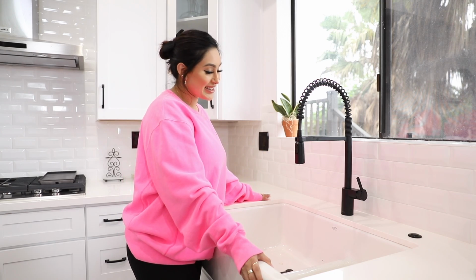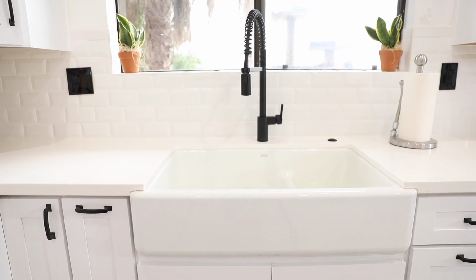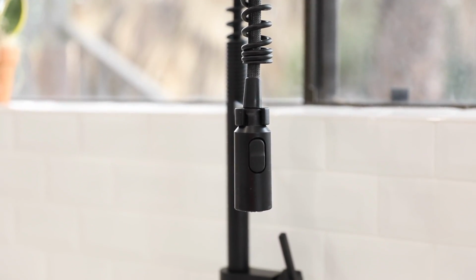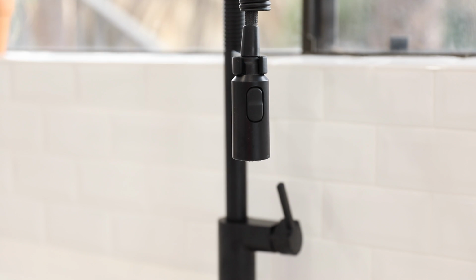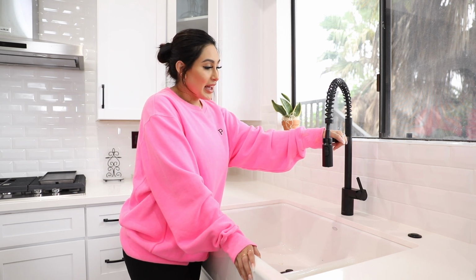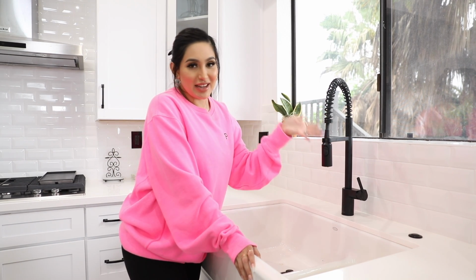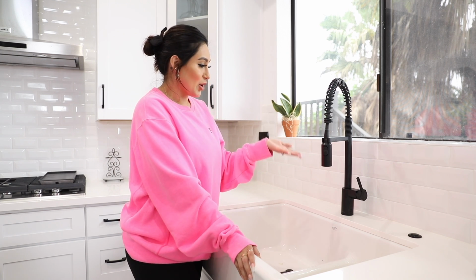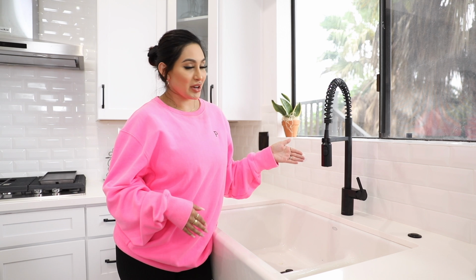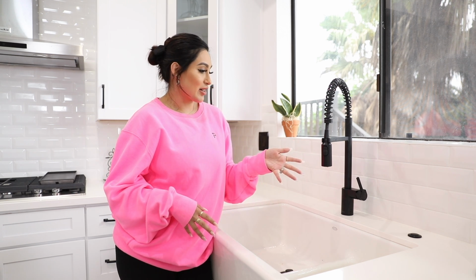As far as the sink goes, we did change the style of it. We went with this farmhouse type of sink. And then we ended up going with this matte black type of faucet. I'm not gonna lie, the first time that I ordered this, I ordered it on Build.com. I just knew that I wanted a matte black type of faucet, you know? And I didn't know it was this modern, that you literally put your hand on the side and it turns on. That freaked me out the first time.